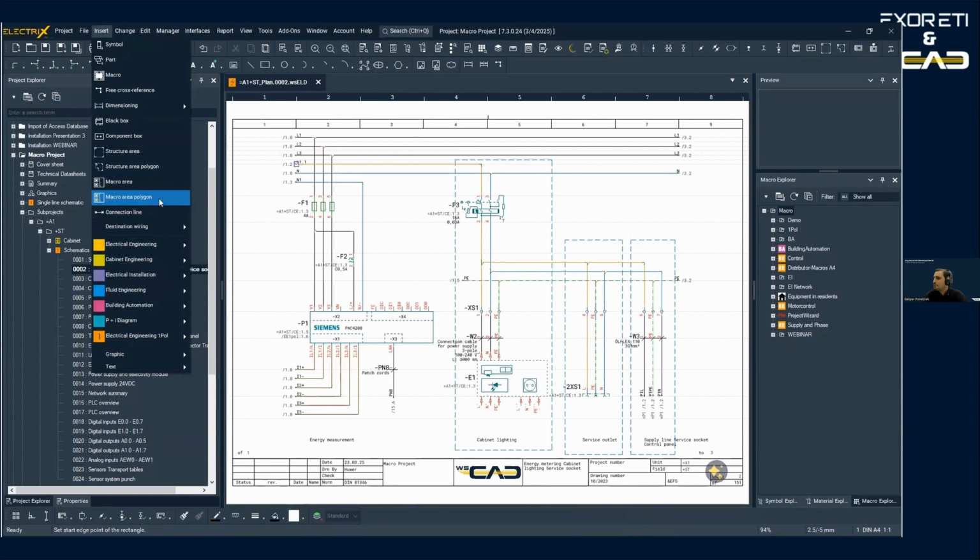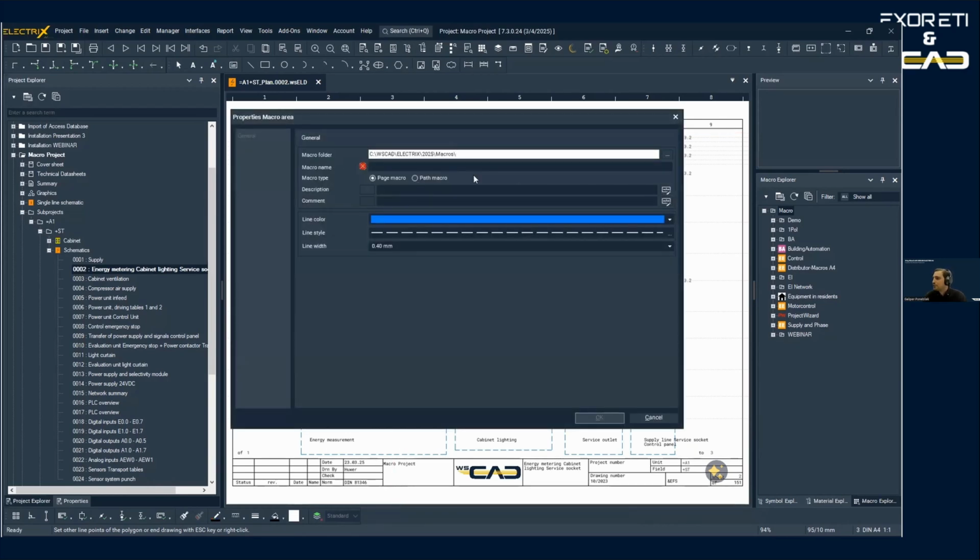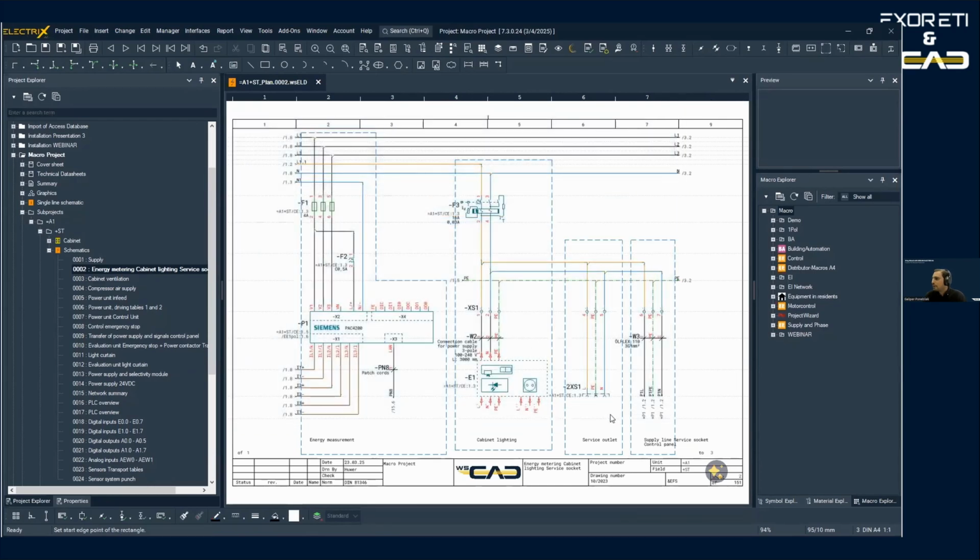If we have some we can use, you can see macro area polygon if the shape of macro is complex. This is also one feature. So we can easily define the area of the macro. You can see everything else is the same. We want to store under demo, and macro name would be energy measurement. It's a path macro. Okay.